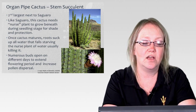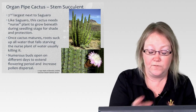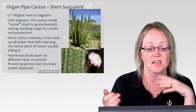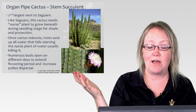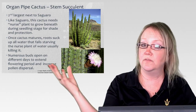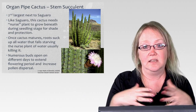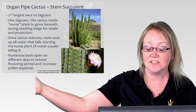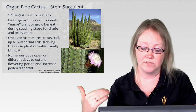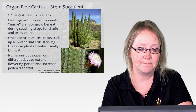And interestingly, the organ pipe cactus has buds, flower buds that open up, but its flower buds open on different days so that it can actually extend its flowering period. So it has a greater chance of spreading its pollen to other areas to get fertilized and produce new seeds, because it can extend the period in which it has flowers blooming and therefore have a greater chance of having animals come and spread that pollen. So that's kind of an interesting adaptation for that plant.